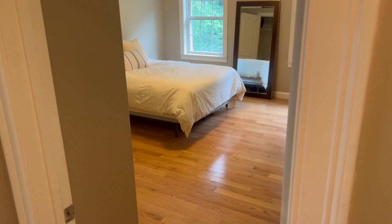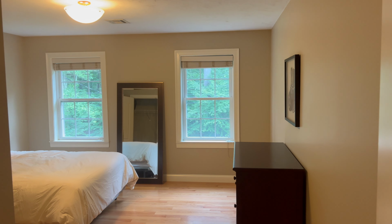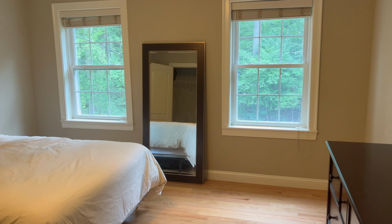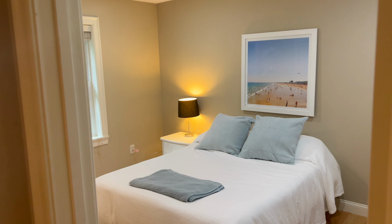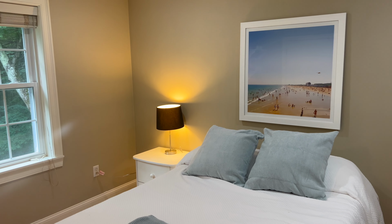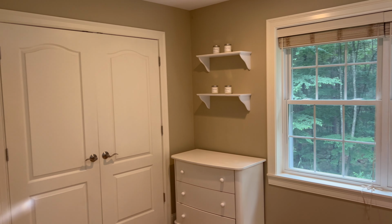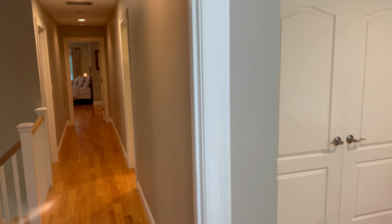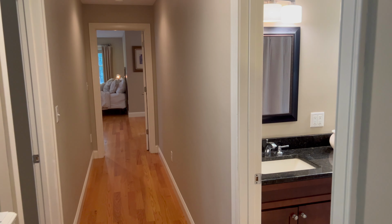So as we come to the top of the stairs, you can see the entire house is lined with hardwood flooring throughout all the bedrooms and all of the downstairs as well. Bathrooms have tile flooring. So first bedroom, all of these bedrooms are really big. You got a double closet over there. The back bedroom looking out to the picturesque wooded lot back there. Another double closet. All the doors are solid doors, solid wood doors. So really, really nice craftsmanship here.